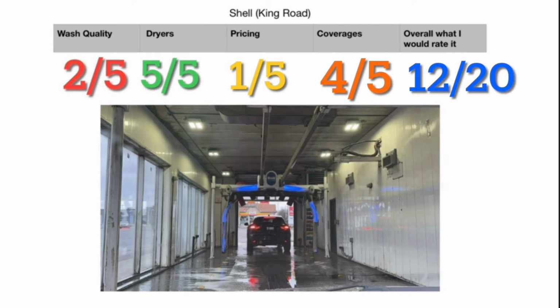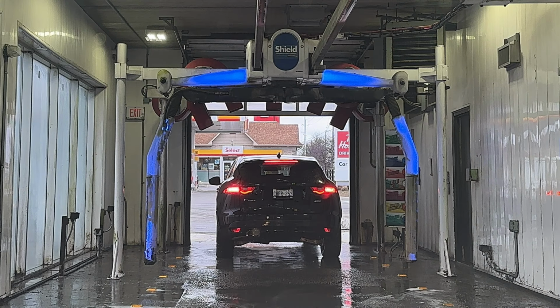Overall, I'll rate this wash a 12 out of 20. The wash did a really terrible job, which I'm really surprised about. But the dryers worked really well too. I really like these Belanger Kondor machines, but one thing's for sure, this one is not maintained really that well. There is dirt everywhere in this wash, including the signage as well.